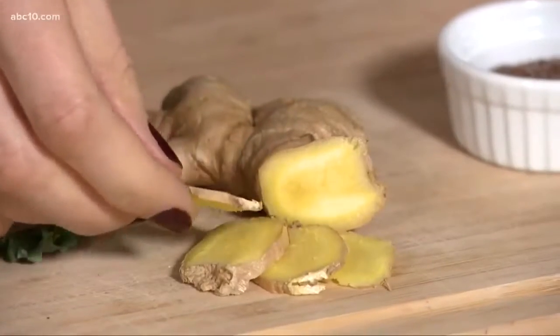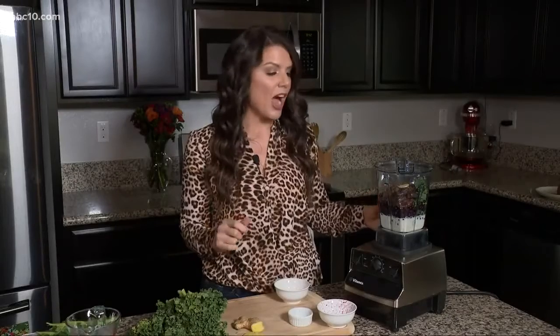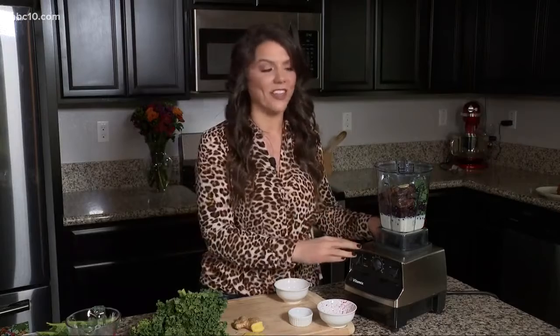Then I'm going to add a little bit of ginger. It's pretty potent, so if you're not used to ginger, just add a little bit of it. I also love smoothies because it's a great way to get in nutrition for kids. But with the ginger, I say just start with a little bit because sometimes that can be a little potent for kids. So now we've got everything in and we're going to blend it all together.